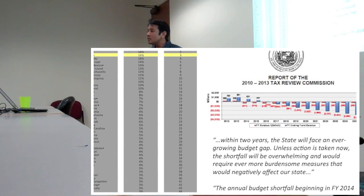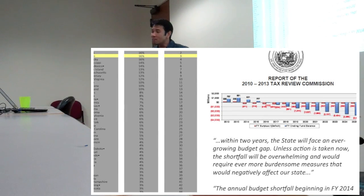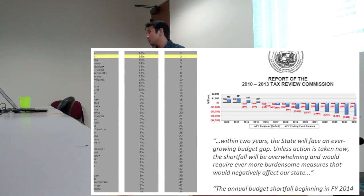As the baby boomer generation retires and starts to claim these benefits, we're going to have to start paying out and making good on those past promises. That's a future liability. And just like in a household, if you know you have expenses coming up, we should be putting stuff away to make sure we have enough to pay for those.